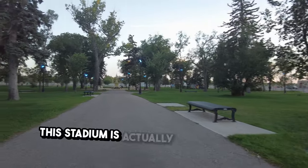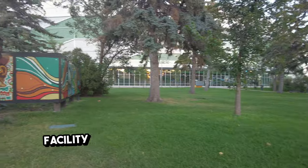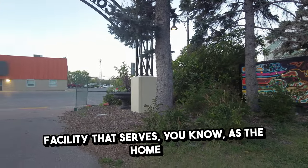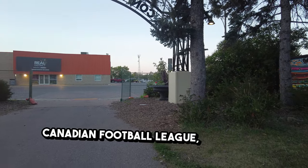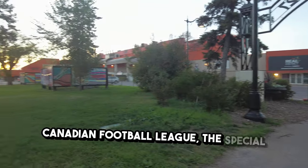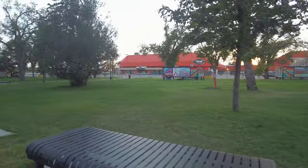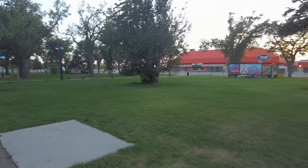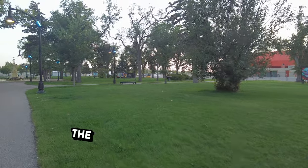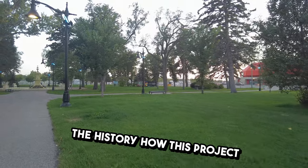The stadium is actually full of the hearts of ourselves, as the home of the Canadian Football League, the Saskatchewan Roughriders, popularly known. But before we go further, let's look at the history, how this project came into life.